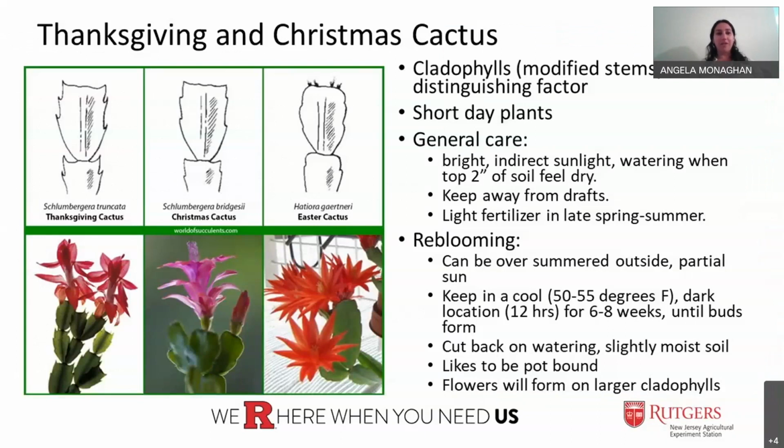So there are some distinguishing features to be able to tell what kind of Schlumbergera you have, whether it be Thanksgiving cactus, Christmas cactus, or even Easter cactus. So what we might consider the leaves are actually modified stems called cladophylls. And you can tell which is which by looking at the margins here. So on the left, you see the Thanksgiving cactus has deeply serrated, almost pointy serrations, almost looking like claws.